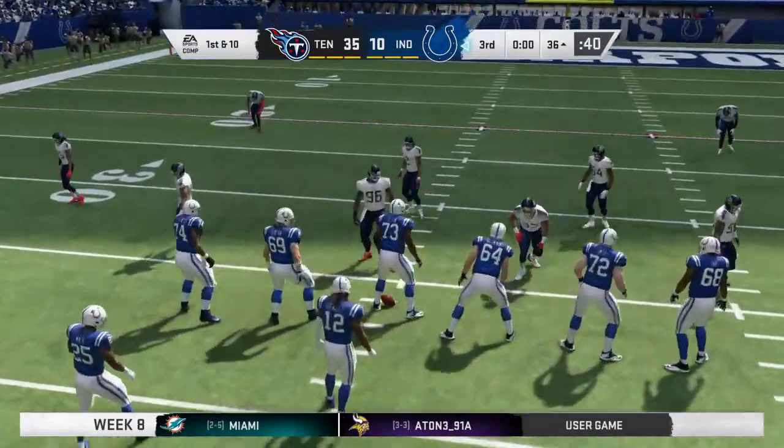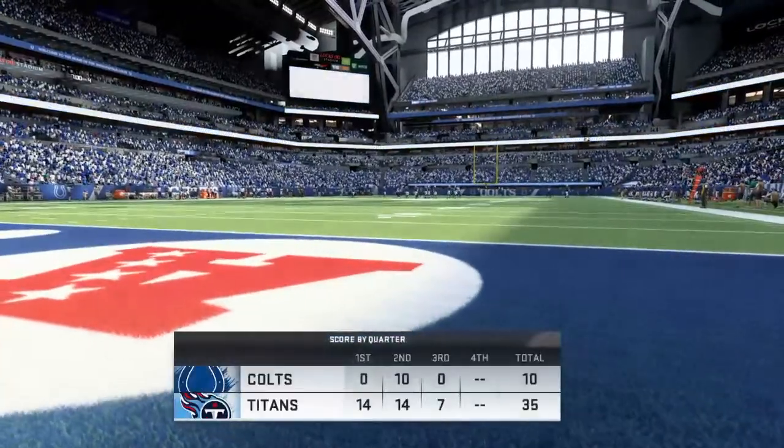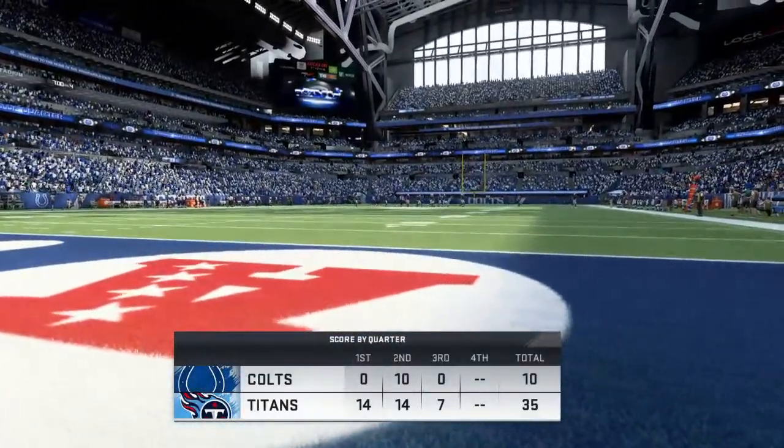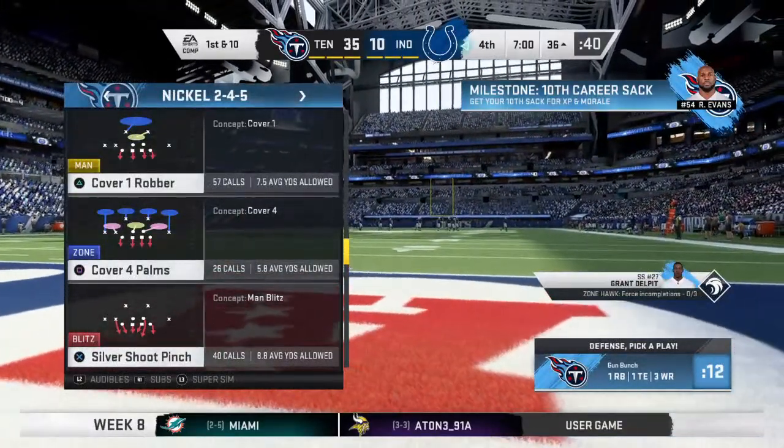So from the 36 now, 1st and 10. And that's going to do it. Clock hits zeros. They're not going to get another play off. Time has run out on this 3rd quarter. We'll return with more after this.